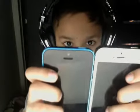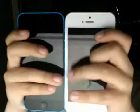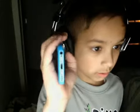Comparison. iPhone 5. I guess they're about the same size. Wait, hold on, let me check. Screen. 5C. iPhone 5S. Back. iPhone 5C. An iPhone 5S.